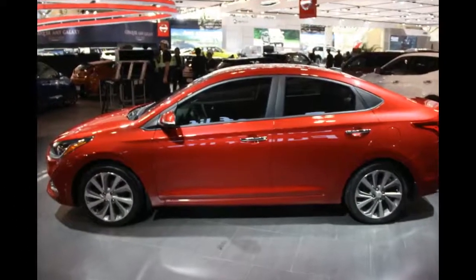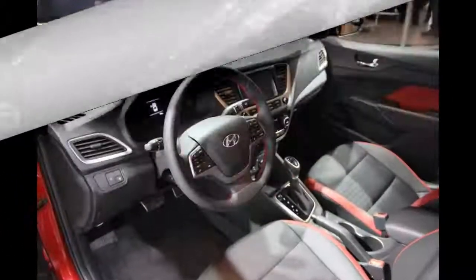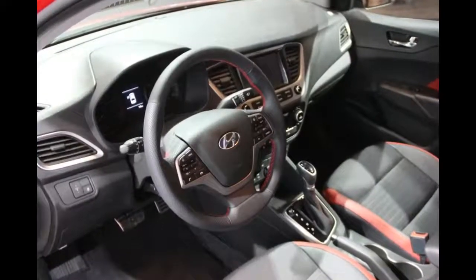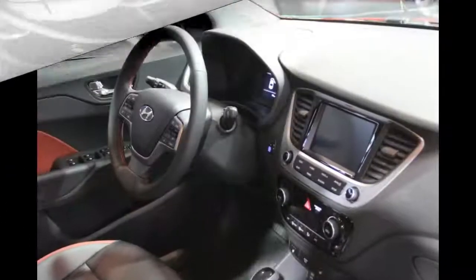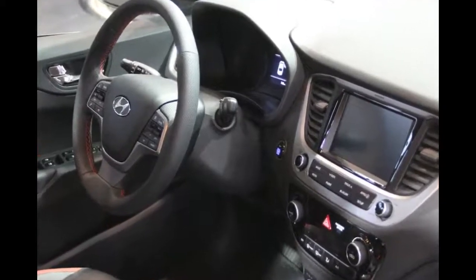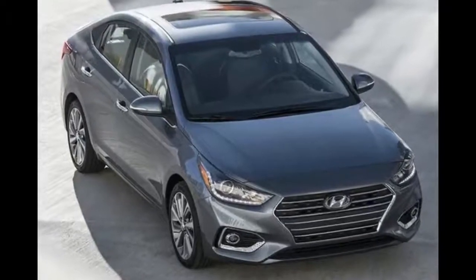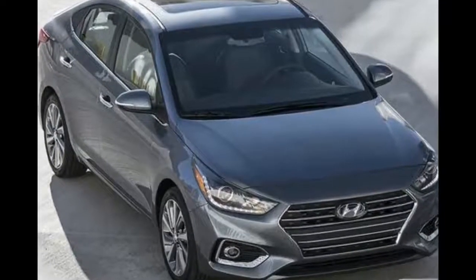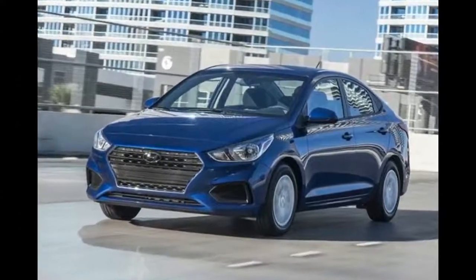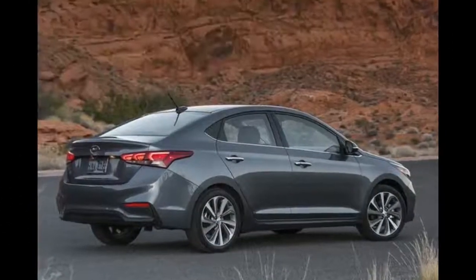The Environmental Protection Agency, EPA, estimates fuel consumption at 28 miles per gallon city, 38 miles per gallon highway and 32 miles per gallon combined. That's using the 6-speed automatic transmission, which is optional in the basic trim, but standard in the 2 higher trims. The 6-speed manual transmission achieves 28 miles per gallon city, 37 miles per gallon highway, 31 miles per gallon combined.